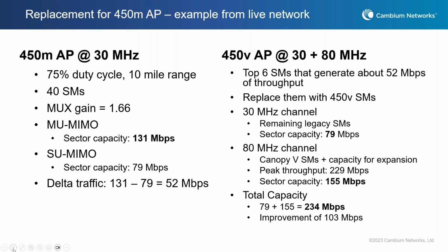Let's take a look at that scenario one more time, but using real data. This is an example from someone who's actually operating. They have 40 SMs in a Medusa sector, again at 30 megahertz channel. Their gain is about 1.66, so they're getting about 130 megabits of actual data through that using multi-user MIMO.